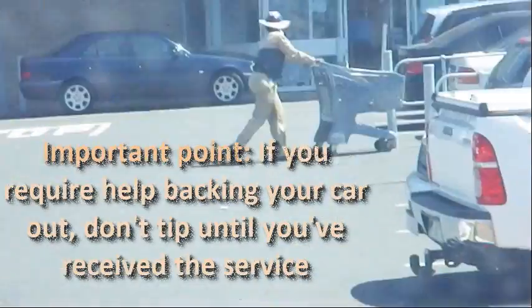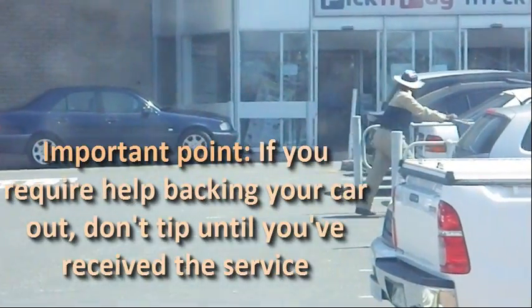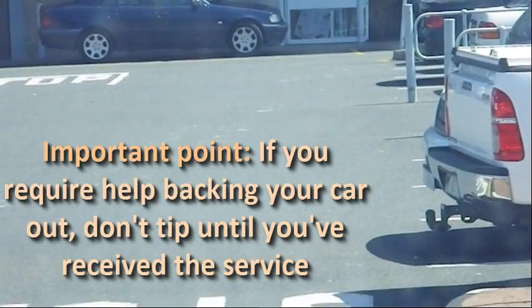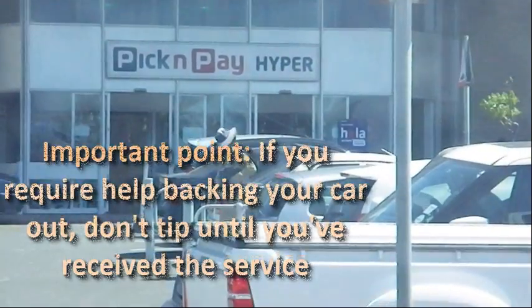And they'll probably ask for a little tip at the end. And in truth, it's hard to begrudge them. They're just doing everything they can to live and survive.